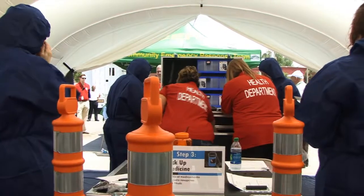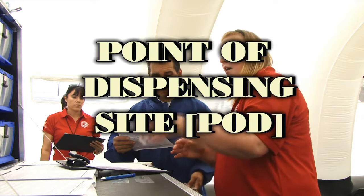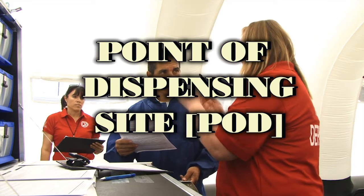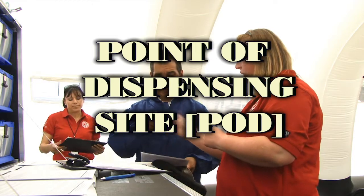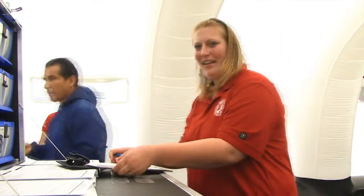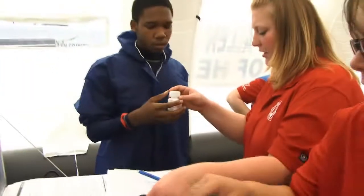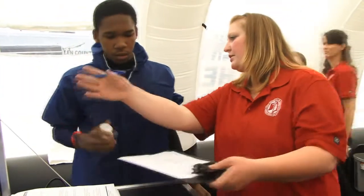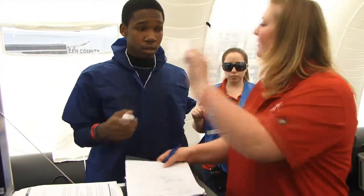Let's begin by explaining what a POD is and what it isn't. As we mentioned before, the purpose of a point of dispensing site, or POD, is to quickly distribute medication, vaccine, or other supplies in the event of a public health emergency. In some cases, like an anthrax event, medications may need to be given to people within 48 hours. The goal is to make sure that everyone who needs the medication can get it.